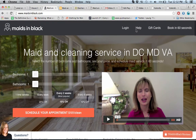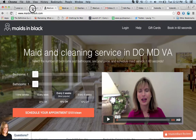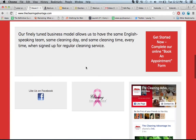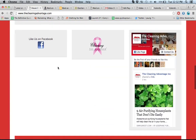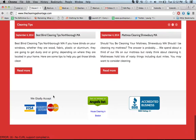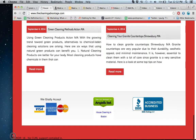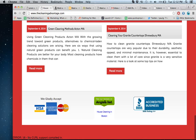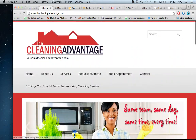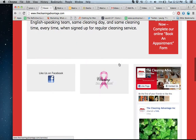I don't have an example for maids here, but buttons work a lot better than just regular links. So that's something to consider. There's a lot of dead space here that I would take a look at. There are quite a few things that I would change. It also looks like there's an error on your website, which doesn't really instill confidence. So I would spend some money and time if I were you on getting a site rehaul.